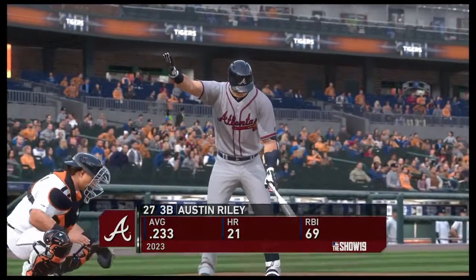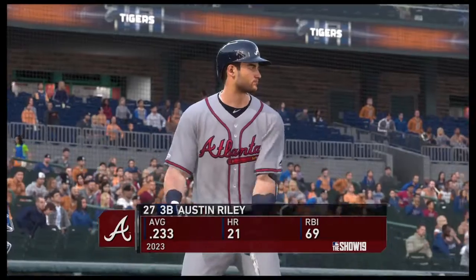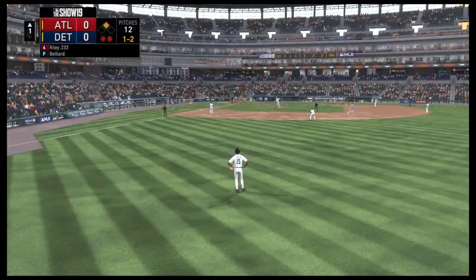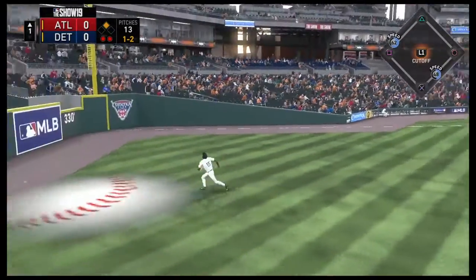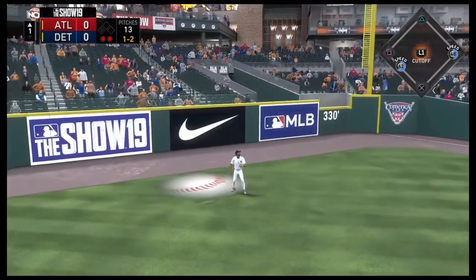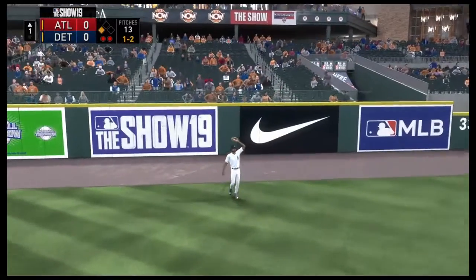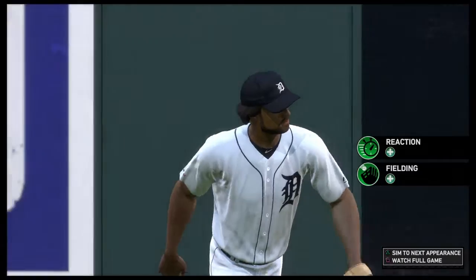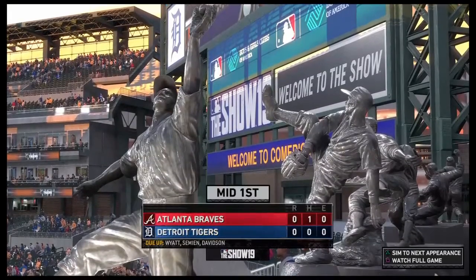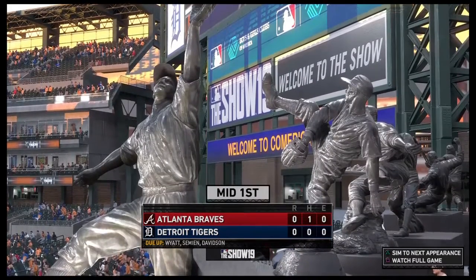So now it'll be the 4-hole hitter, Austin Riley. Great chance to drive in a run here in the early going. Hit the other way out toward right field. Jamieson is going to have room out there as he puts this away to retire the side. One left for Atlanta. The Tigers coming up. No score.